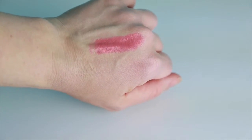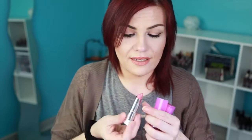It's the prettiest rose color. I'll put close-ups. It's gorgeous and I love it. I think I'm gonna go ahead and buy the whole line. I told you guys in my last video that I didn't buy it at the time because I was with a friend. I didn't want her to think I was that freaking crazy, you know what I'm saying?